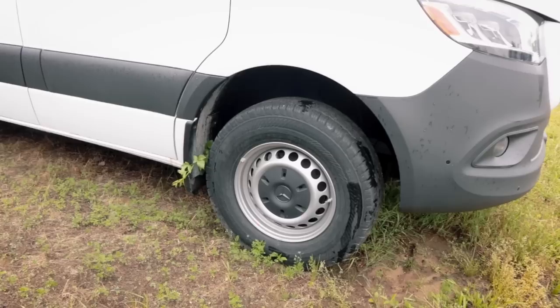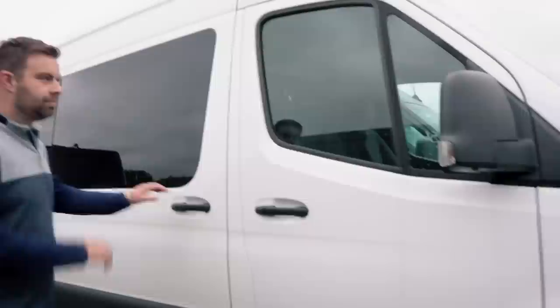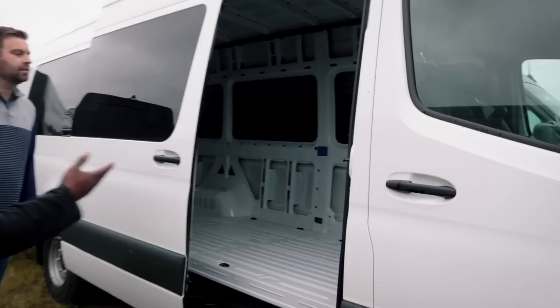We do have windows surrounding the vehicle. We do have our power sliding door here. This is what the shell looks like. Can we go in? Yeah, absolutely. So let's go in here.